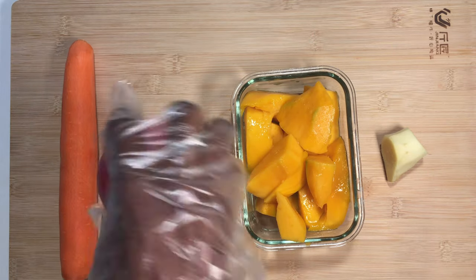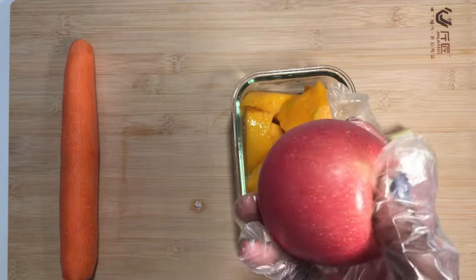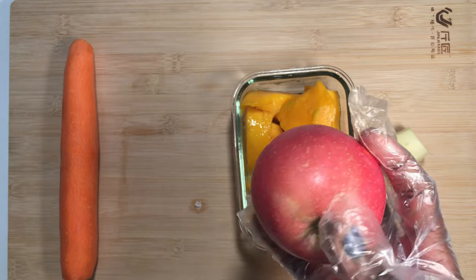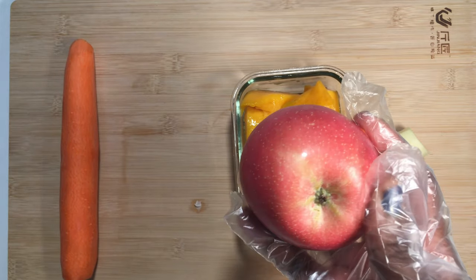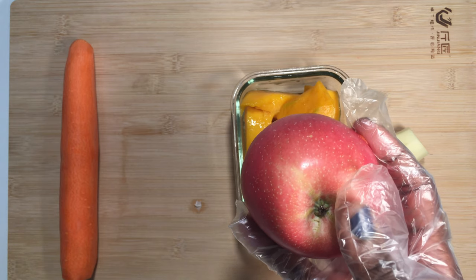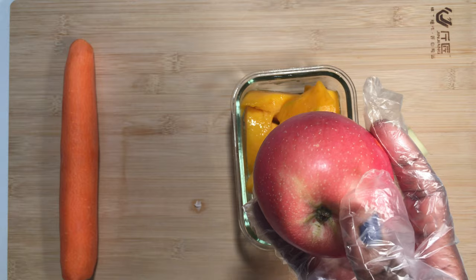The second ingredient to add is one apple. There is a saying that consuming an apple a day keeps the doctor away. Apple contains 17% of daily fiber intake and vitamin C, important for immune health.